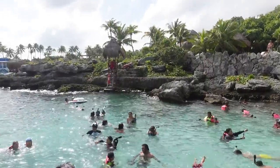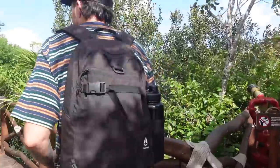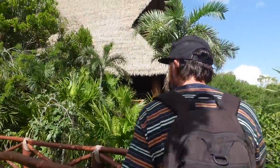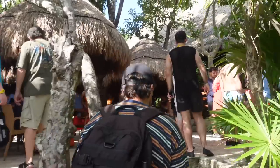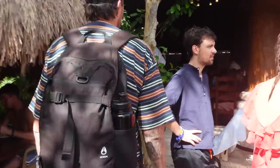This is my nightmare. So this is the snorkeling spot, and as you can see, it's very, very crowded. The water's really blue though, but I think this is kind of our nightmare. Let's go. It's so busy.